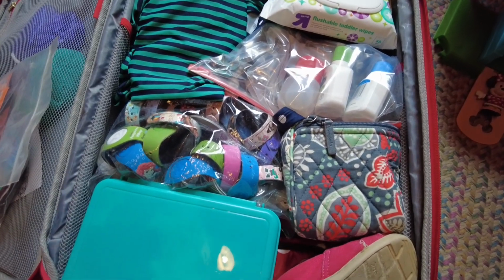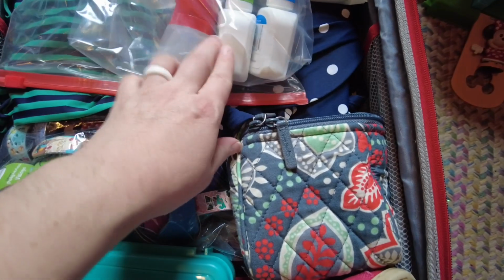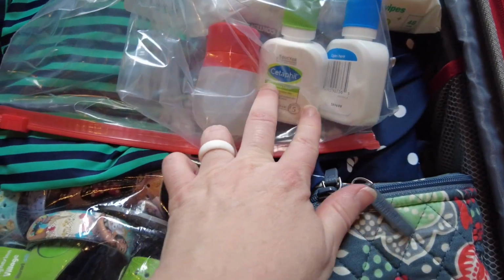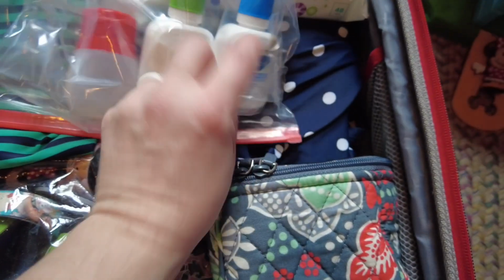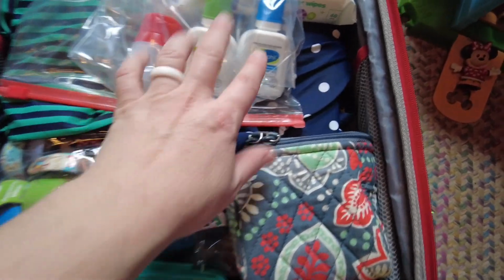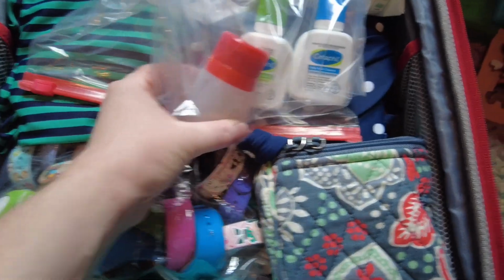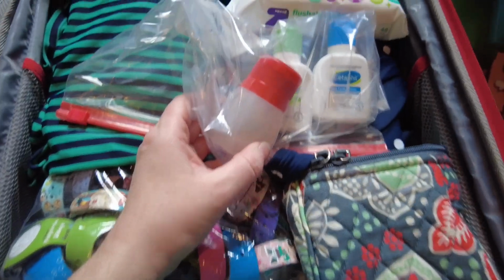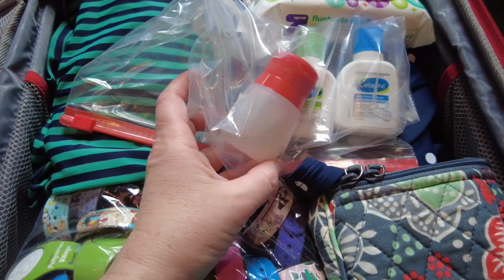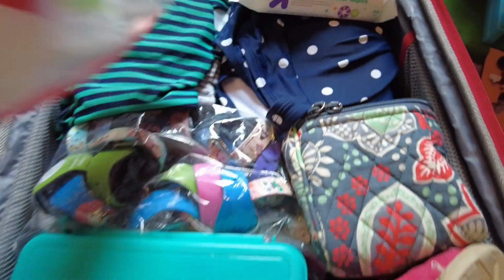I want to take some cream, but I don't want to take the whole bottle with me. Piper has eczema, so really the only soap she can use is Cetaphil. So she has a lotion and a soap. I have another one in my toiletry bag, but we picked those up at the store. I also got her some Dove. We have to be careful with shampoos and everything that has stuff in it, but I got her some Dove shampoo, and that is in there because I just got a big bottle and put it in there.